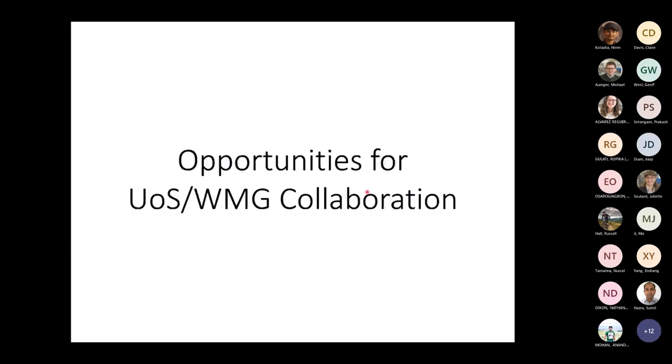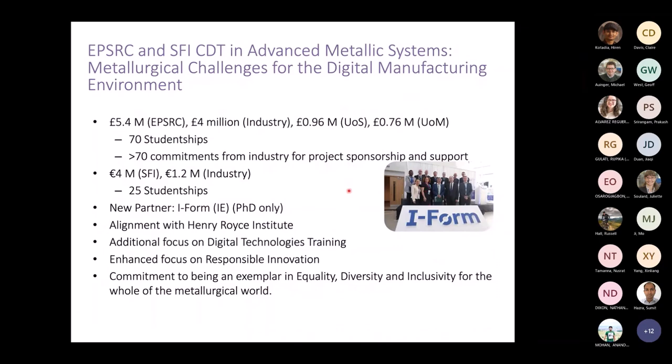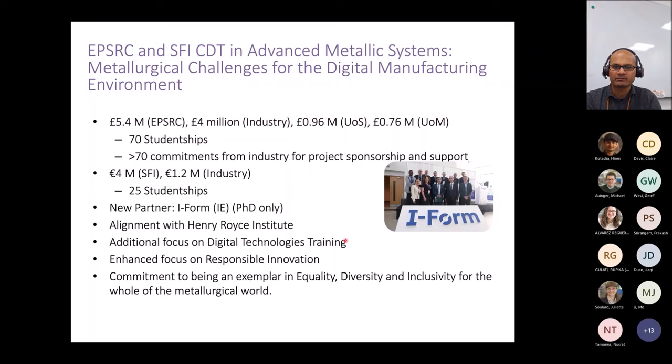We are working together at the moment, but just to bring you up to speed with some of the developments in metallurgy at Sheffield, we've got our doctoral training system. I know you've got doctoral training centres at Warwick as well. This is the Advanced Metallic Systems centre in conjunction with Manchester and with UCD and DCU in Ireland, working very closely with a number of industrial partners. And the focus for this particular school is digital technologies training, so maybe looking at some of the challenges around artificial intelligence and digital data management that are becoming so prevalent.